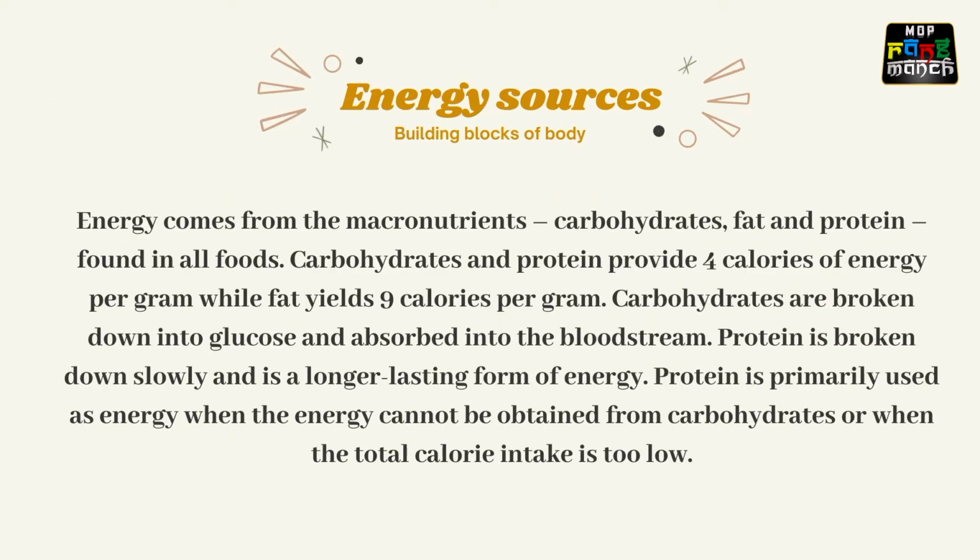Energy sources. Energy comes from macronutrients such as carbohydrates, fats, and proteins in our food. Carbohydrates and proteins provide 4 calories of energy per gram, while fat yields 9 calories per gram. Carbohydrates are broken down into glucose and are absorbed into the bloodstream. Protein is broken down slowly and is a long-lasting form of energy. Protein is primarily used as energy when energy cannot be obtained from carbohydrates or when the total calorie intake is too low.